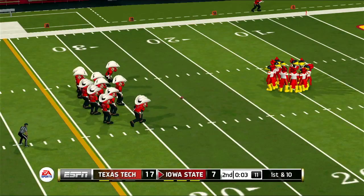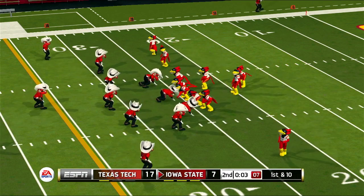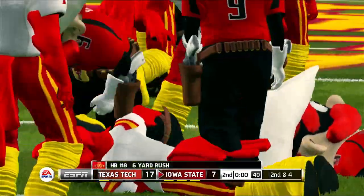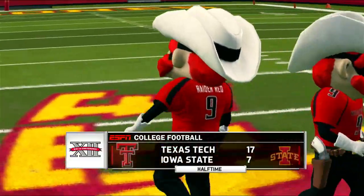The quarterback leads the offense back out onto the field as we get set to resume play. Nice run up the middle. So at the end of the half, the Red Raiders lead 17-7.